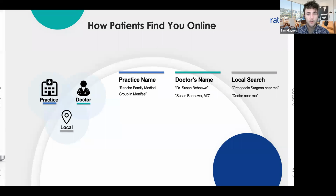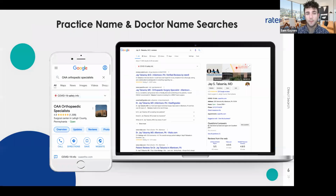Jumping in and just showing you the practice name and an example of the doctor name searches. So practice name search on mobile and doctor name search on the desktop. So again, Google accounting for 90% of the searches. More times than not, this is the patient's first impression. And we want to make sure that we're making a positive first impression.